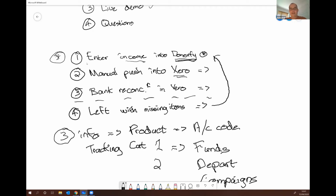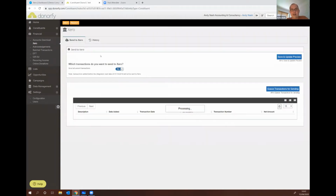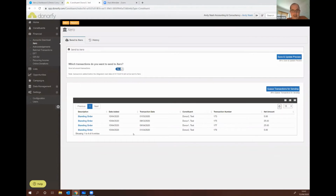Everyone gets a bit worried when you see the manual push because they think it's a really big step. It's really not. Literally, all you have to do once you've got your income in Donorfy is go to Financial and then go to Xero, which will hopefully have appeared in your Donorfys. I think it was about December, January. You guys would have seen it live. We had access to the beta. So we saw a bit more.